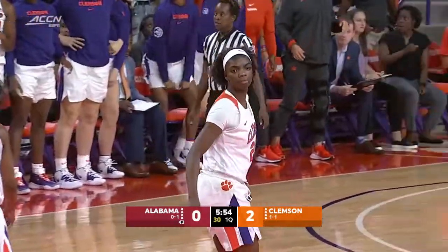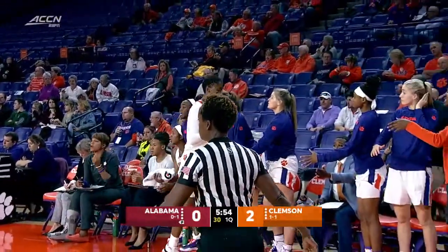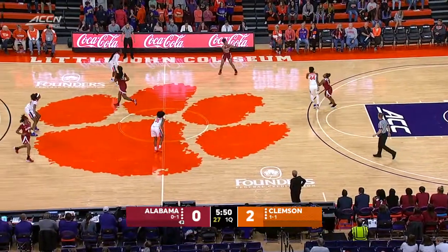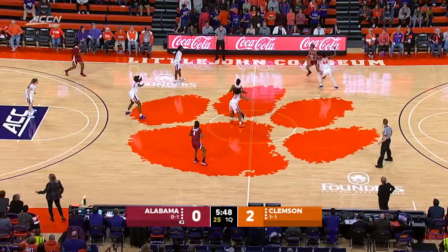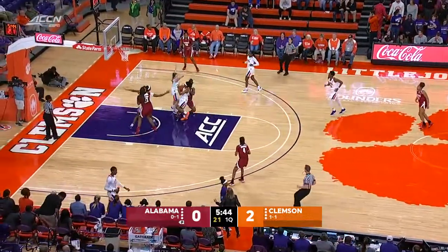So there's the bigs that we featured in the open. And they are interchangeable parts inside for Amanda Butler. Great size, great wingspan by those two bigs. Thornton at the top of that zone causing problems, but here's Lewis.